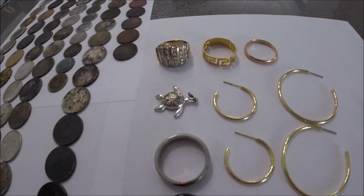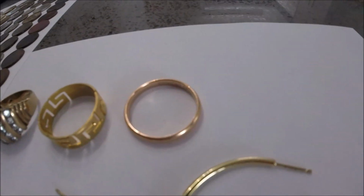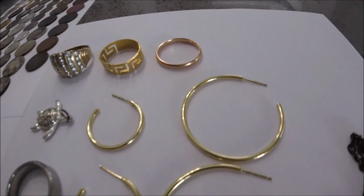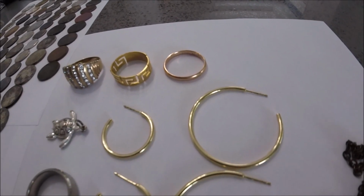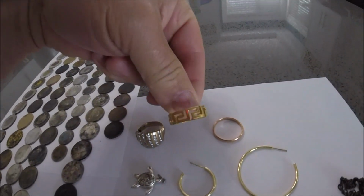I found this little silver turtle. Did get this ring here, 14K, 3 grams. It has rose gold color. Found this ring here. Very, very nice ring.